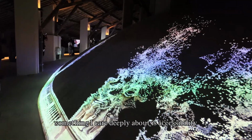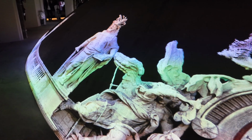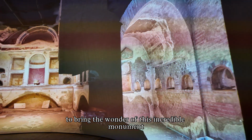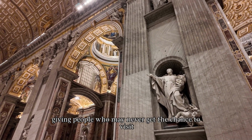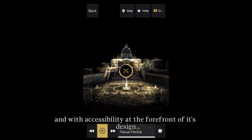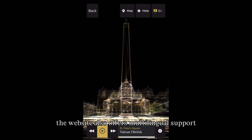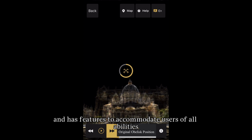Something I care deeply about is accessibility, particularly in the heritage space, and this project utilizes AI to bring the wonder of this incredible monument to screens across the globe, giving people who may never get the chance to visit the very best next thing. And with accessibility at the forefront of its design, the website also offers multilingual support and has features to accommodate users of all abilities.